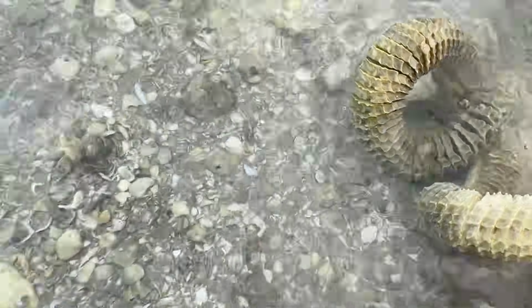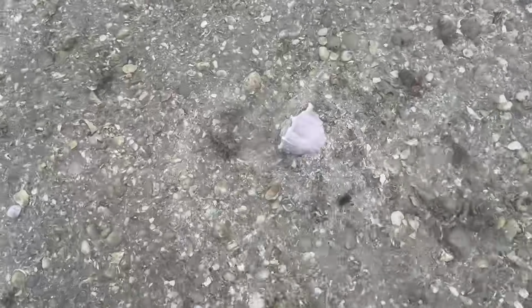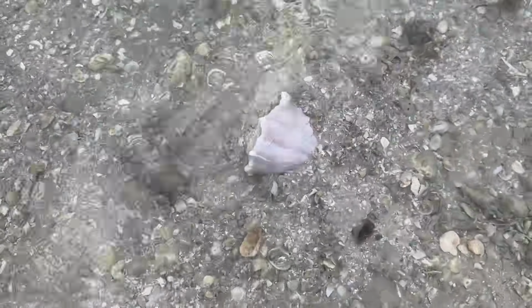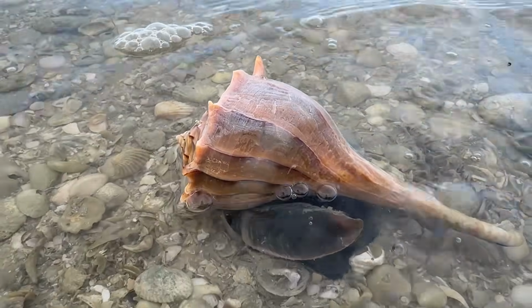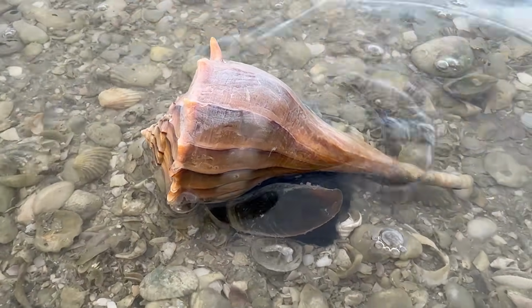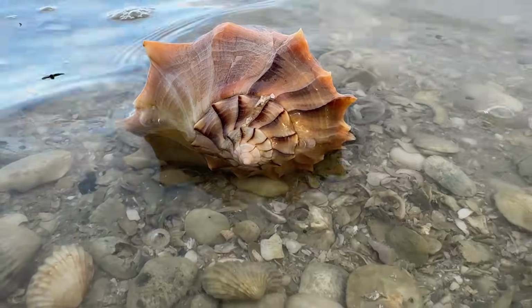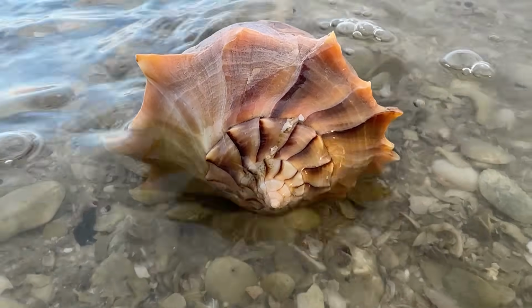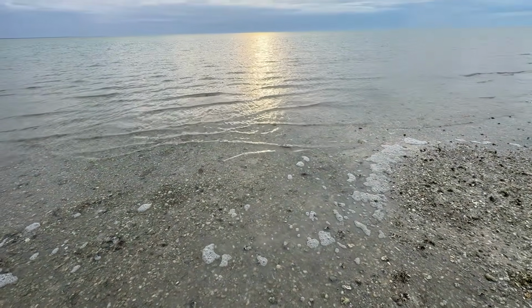I can't wait to one day perhaps see this in action, to see the lightning whelk actually start to produce that long string of casings. Would just be so cool. At shell shows, I've seen some beautiful photography of that in progress. So lots of these tucked in the sand. Here's one just scooting along. Gorgeous color. The spikes, lightning whelk, just perfect name. Perfect common name for that species.